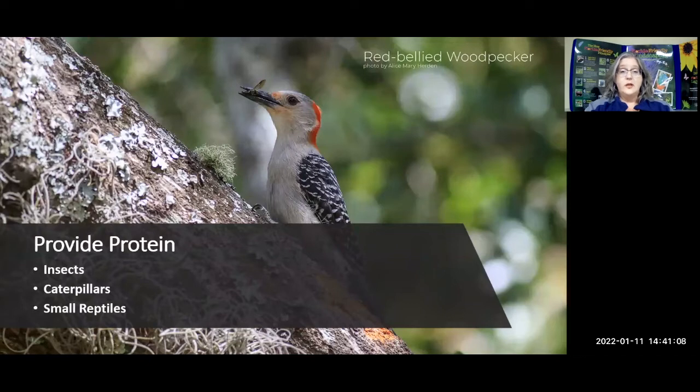Small reptiles for the bigger birds, sometimes frogs, lizards, maybe even squirrels and things if you have birds of prey. That's how nature works.